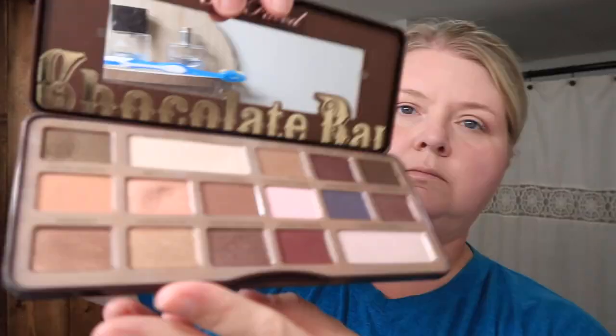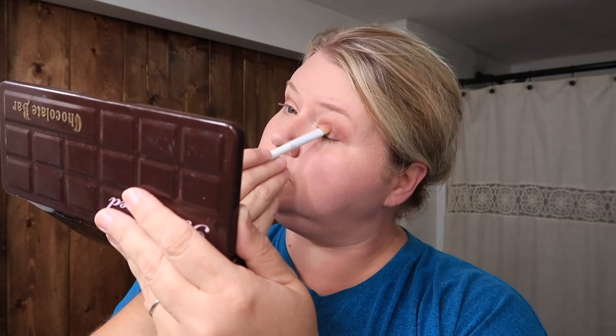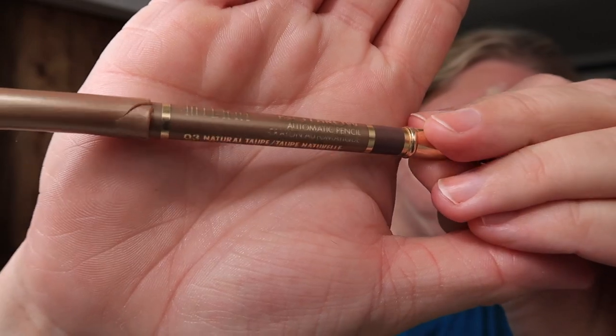I got this eyeshadow palette there recently. This Too Faced one I've had for a while, but I think it came from TJ Maxx also. I also picked up a contour palette recently that was only like $5. Definitely you can find some good deals on makeup at TJ Maxx.